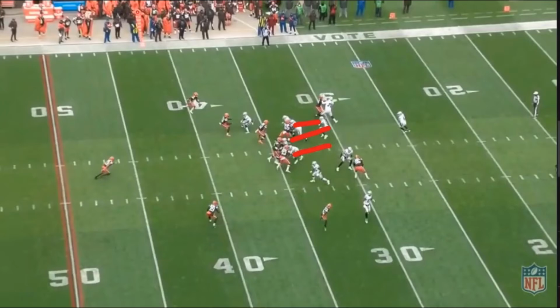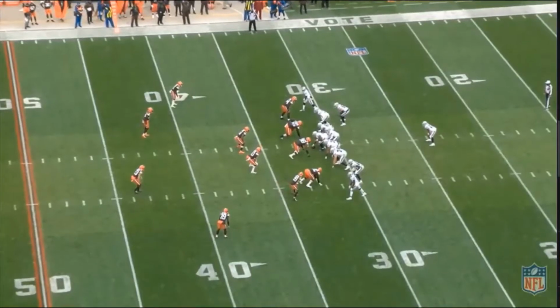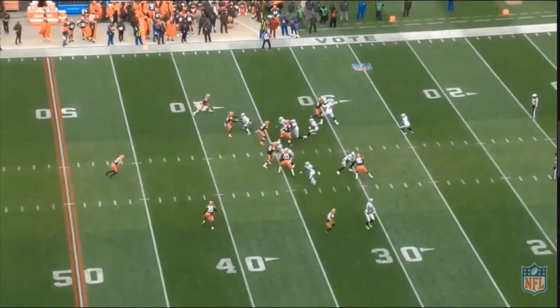This is Browns Film Wednesday, where we break down the 10 most insightful clips from the Browns' recent game. How did the Browns get dominated so badly against the Raiders? Well, simply losing at the line of scrimmage. Watch how badly they get blown off the ball in this play.